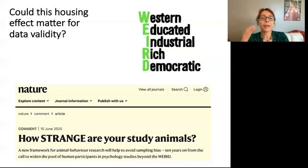More recently, similar concerns have been raised about animal behavior research conducted on wild animals. A recent commentary in Nature suggested that the study animals used in most field research are strange, and strange is another cool, clever acronym that I won't go into here. So there are growing concerns about external validity and the legitimacy of extrapolating from a peculiar subset to a grander whole. And we really think this is a concern worth flagging and raising.